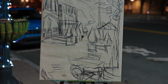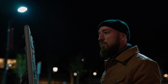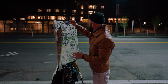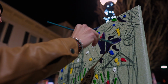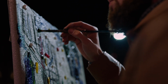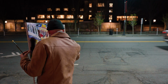Started the first really chilly night. My hands were going numb. Even the paint was starting to crack. Cool thing about nighttime though is the light doesn't change. A little bit easier. You don't have to worry about the time and your speed. So it took about 4 hours. Well worth it.